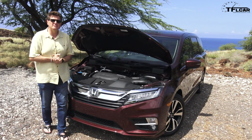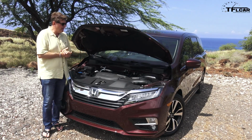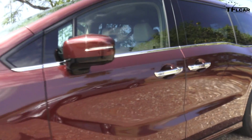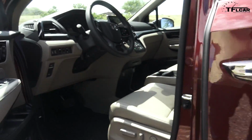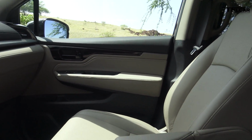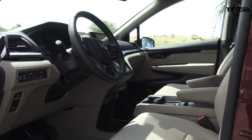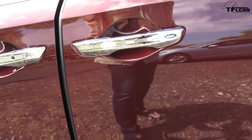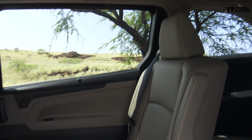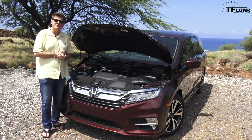And the number 1 surprising fact is right here under the hood, and it is very surprising. It is the first time that a front-wheel drive car has come equipped with a 10-speed automatic transmission. In the 2 upper-end models, you can get the 10 AT with your Odyssey. Now, you might know that Ford and Chevy were the first 2 manufacturers to come out with the 10-speed, the Ford Raptor and the Chevy Camaro. Well, this is the first time you can get a 10-speed automatic transmission in a front-wheel drive car, and it's right here in the Odyssey.